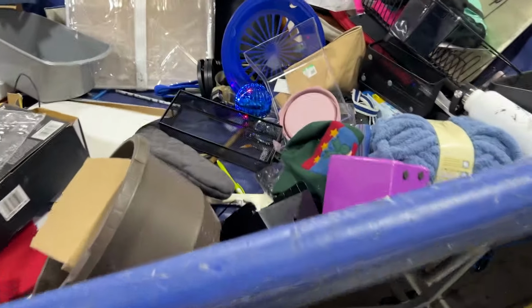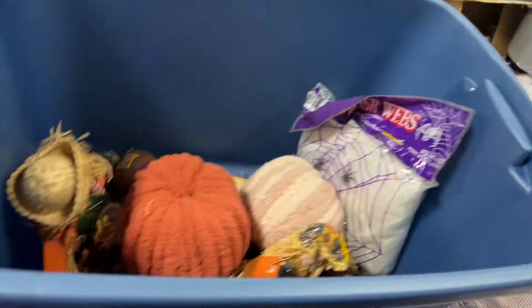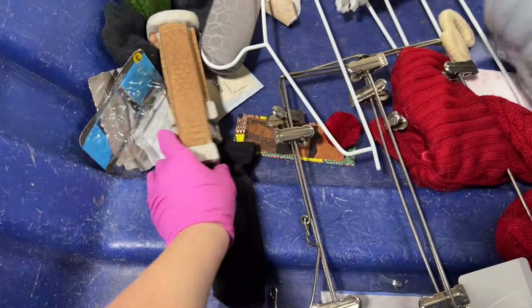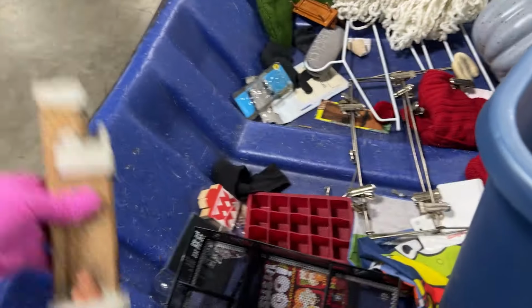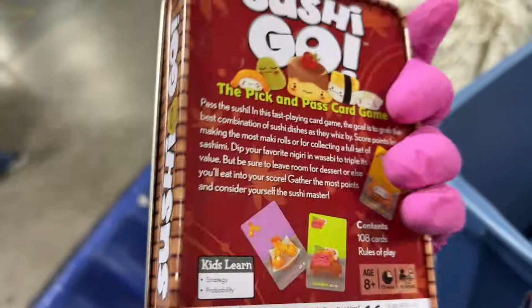Now, that thing glowing is really cool. I think once upon a time it flew in the air. But I saw this little fall section. Let me see if that might be real quick. Pumpkin, what's this? Yeah, interesting. What's this? Sushi Go. Looks like a fun game.